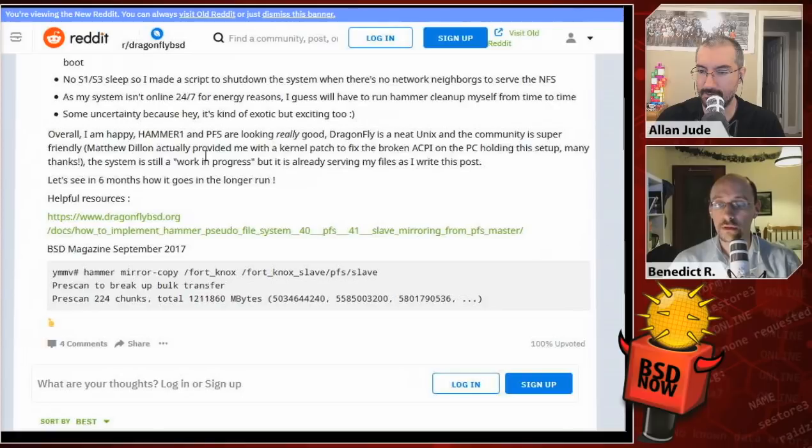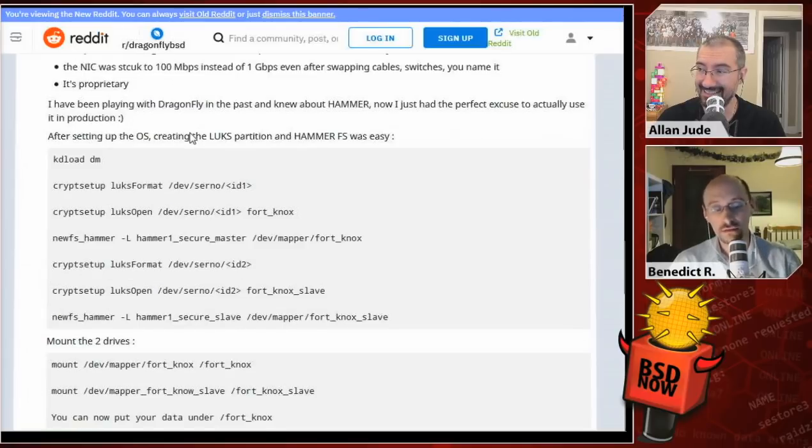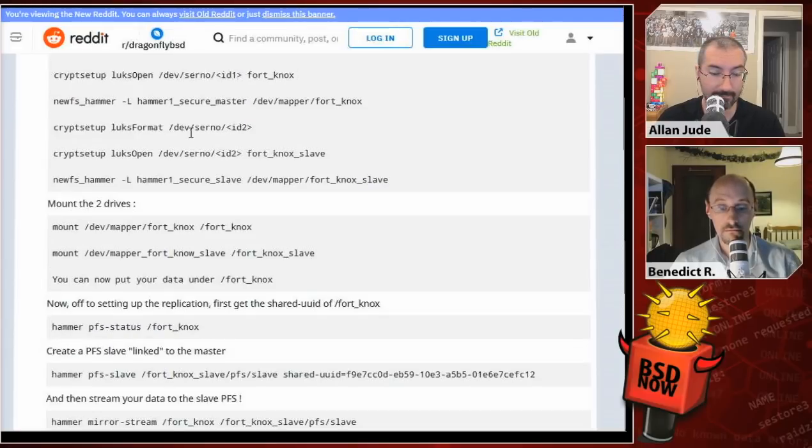Well, there's not many other file systems that would exist across two separate machines. You could use something like HAST on FreeBSD to have a block device that exists across two machines and then put whatever file system you want on top, but that's not quite the same thing. Yeah, this is Hammer's specialty. Yep. Okay.